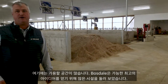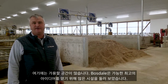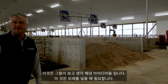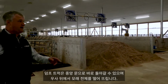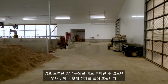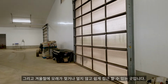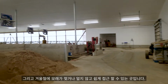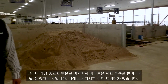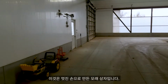One thing too, Bosteil toured a lot of facilities to get the best ideas that they could. This is an idea they've seen and come up with: when they get sand for this barn, the dump truck can just back right in the center door, and they drop a whole load of sand right in the back of the barn. This way the sand is never wet or frozen in the wintertime, and it's easily accessible. But the best part is it makes a great play box for the kids here. And as you can see behind you, they've got the loader tractors, so it's a homemade sandbox at the same time.